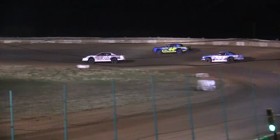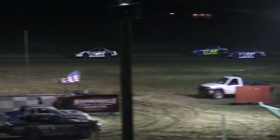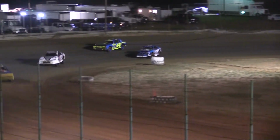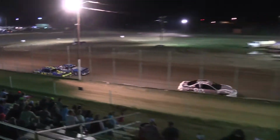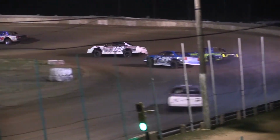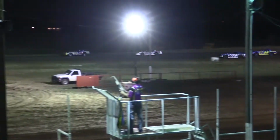second place. As Egbert pushes up the track in the middle of 1 and 2, Roller is now in second place. Now a battle for third with Cosper and Egbert. O'Brien still your leader, coming out of turn 4. Andy Roller in second, door to door down the front straightaway into turn 1. It's going to be Cosper and Egbert battling for the number 3 position on the track.